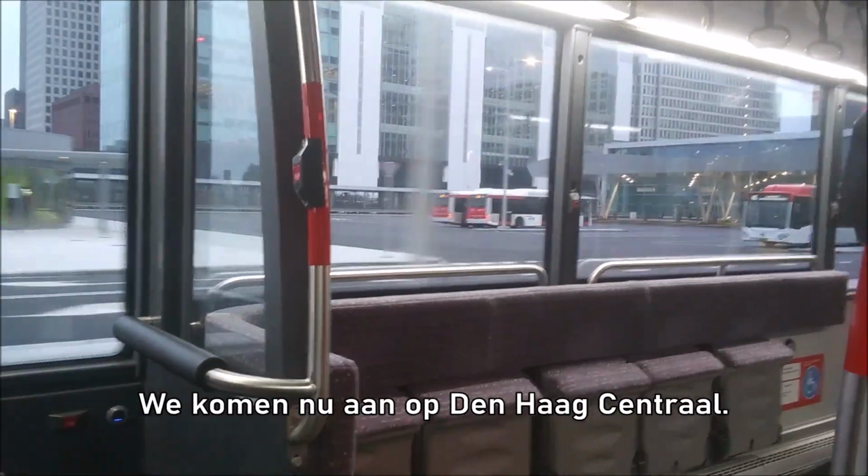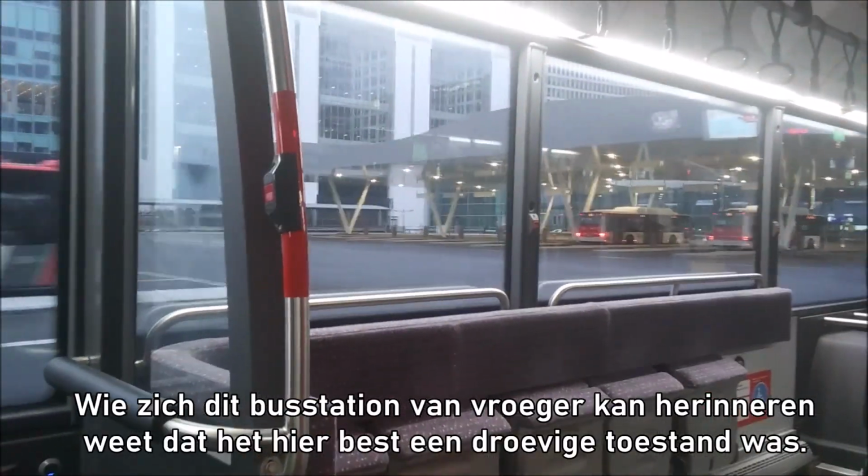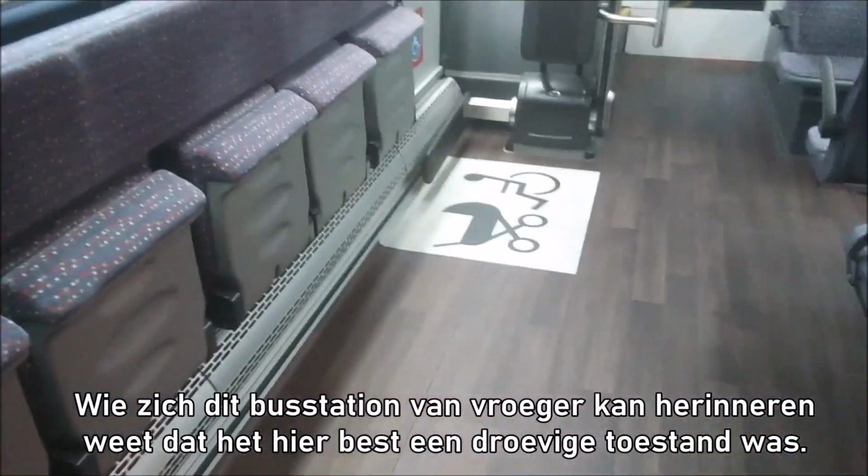Now we're pulling into the Hague Central Station. If you've been here before, you know that this was a very ugly, dreary, run-down bus station. Nice floor, by the way. Now I'm stepping out of here, and this place is completely transformed.